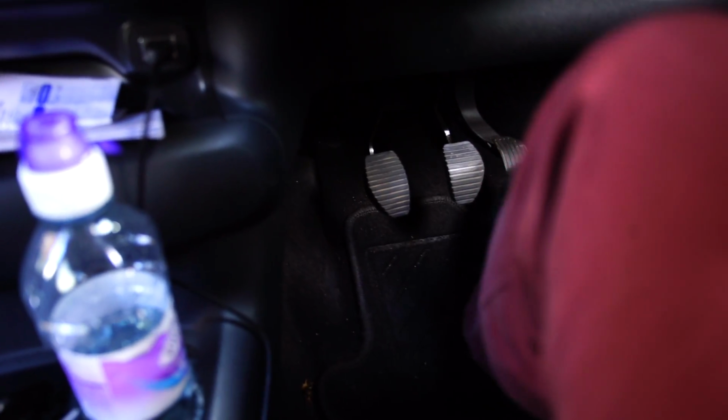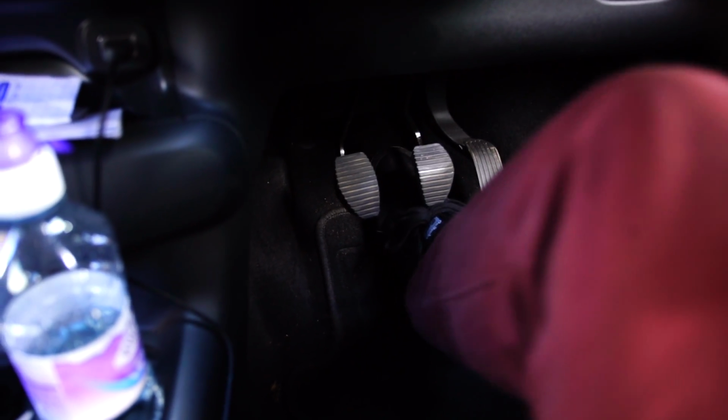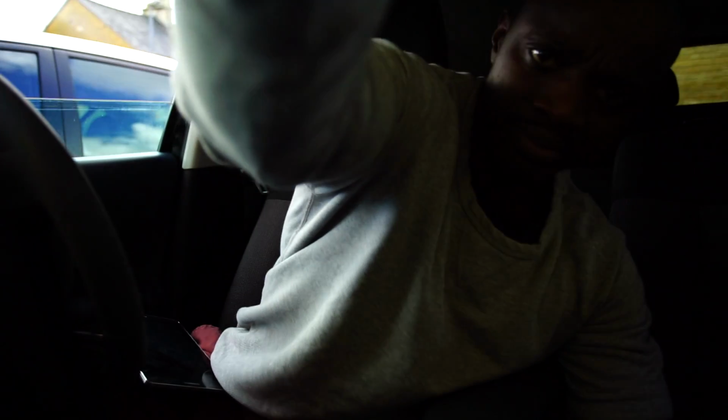And the hinges for the pedals are very close, so I can't get into a seating position where my feet feel comfortable. And it's kind of the same thing over here. I don't get why they don't, there's nothing under there. Just push it out. So that's that.